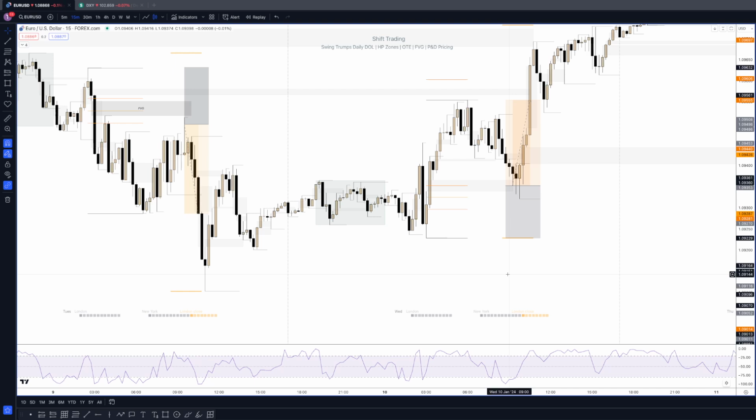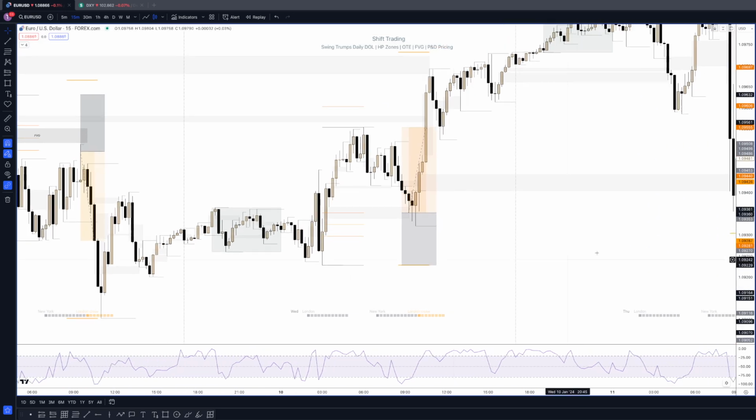Having a key understanding of where the daily bias is and what we plan to do is also imperative. Otherwise you'll get caught on the wrong side of the market, thinking any push is just your breaker structure and displacement. It doesn't work that way.